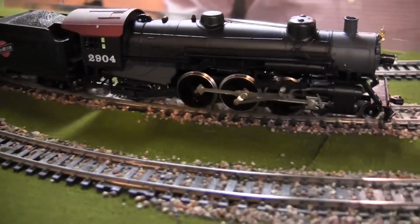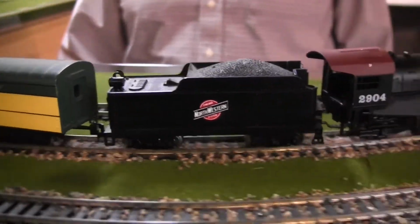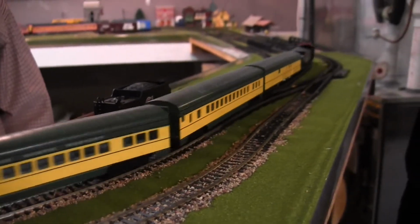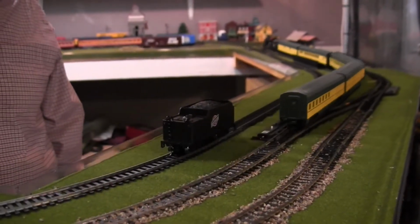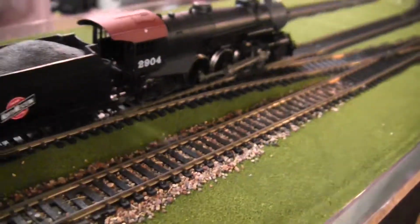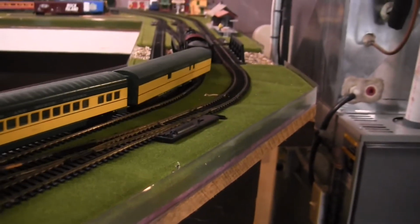So we started running it, and almost right away, I could tell something was wrong. I could see something flashing from inside the cab where the motor sits. A couple laps around the layout and the motor was smoking. Well, that was the end of that.